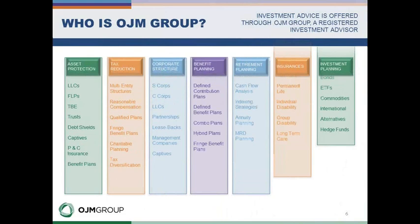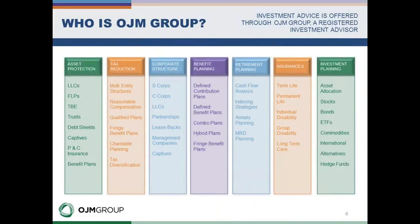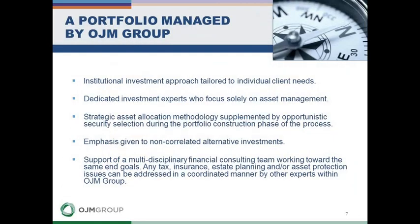So who is OJM Group? We are a multidisciplinary financial planning firm with a variety of areas of expertise. We realize one person can't certainly be an expert in all of these areas that you see listed in front of you. Therefore, we've assembled a staff with a very diverse set of skills performing integrated planning for our clients within each one of the subject matters that you see in front of you.